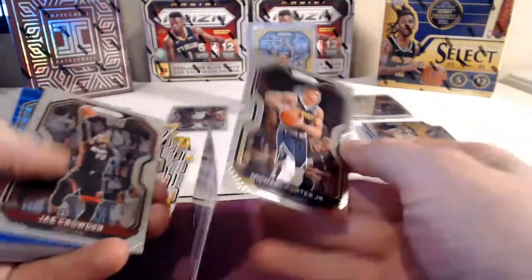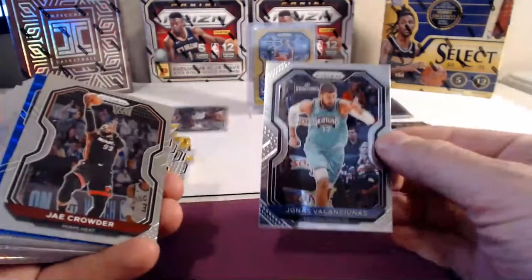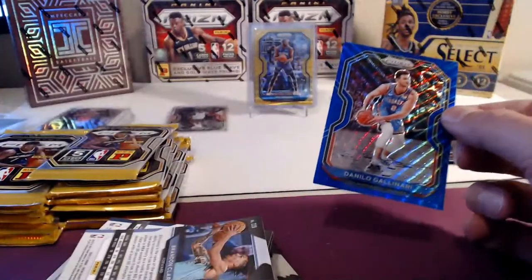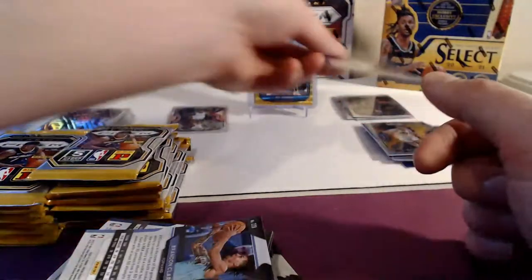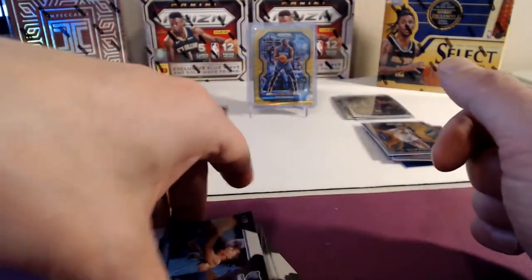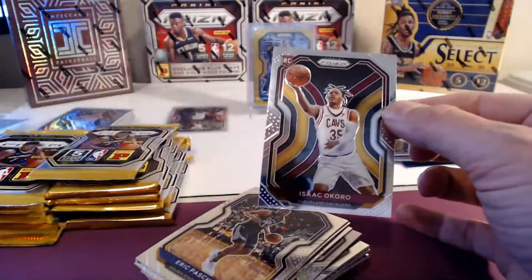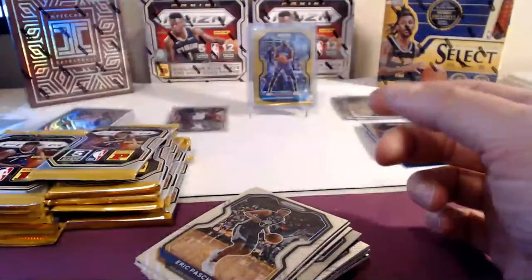All right, box number three. Michael Porter Jr., Valanciunas, Jae Crowder, blue coming, Gallinari for OKC. So OKC's getting the hits too. Bazley and now Gallinari. Where are my blues? Right there. And then there's your Okoro rookie. Not bad.